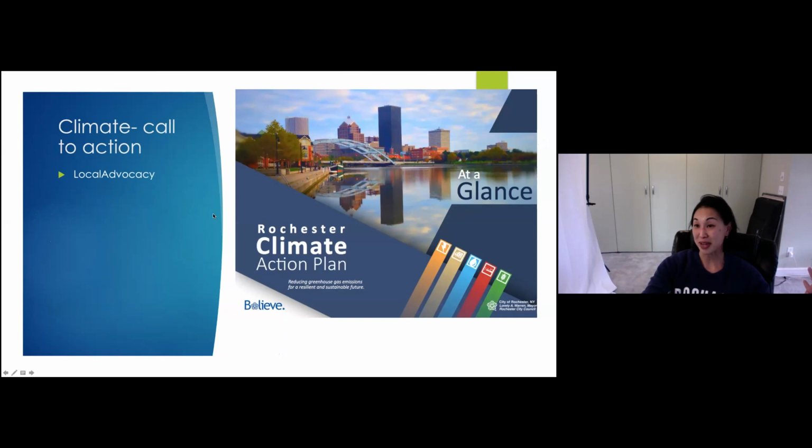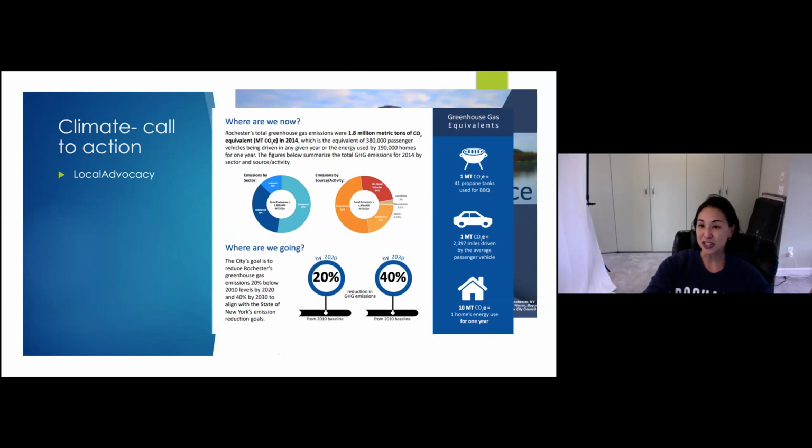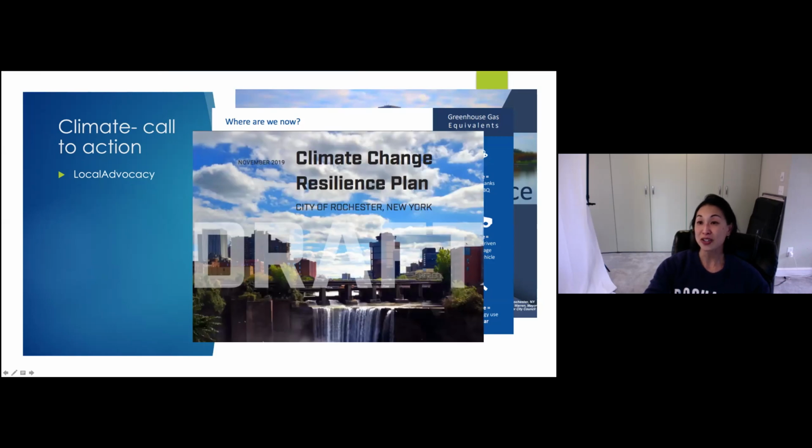Rochester actually has a climate action plan. So if this is something that's really important to you, know that Rochester has been looking really closely at its greenhouse gas emissions and seeing if we can reduce greenhouse gas emissions by 40% by 2030. And they're investing money, research, and lots of personnel in trying to make this happen. And our own University of Rochester Medical Center actually contributed as Voices from Healthcare in our climate change resilience plan to see how we can make our city and our hospital system more robust in the face of climate change.